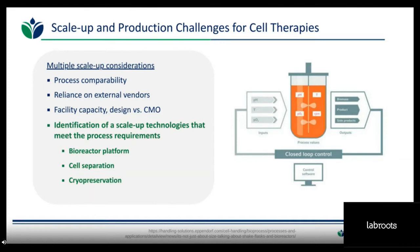Scaling up a cell therapy requires multiple considerations, a few of them being process comparability, so ensuring that across batches and across scales, you're producing the same product and maintaining product integrity. Additionally, it's important to establish a great relationship with your vendors and even consider multiple vendors for various consumables and reagents. And then additionally, being aware of the facility capacity needs and whether you perform your production process in-house or in collaboration with a CMO. However, the focus of today's presentation is really identifying scale-up technologies that meet the process requirements.